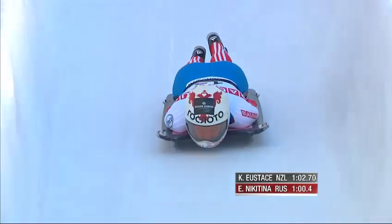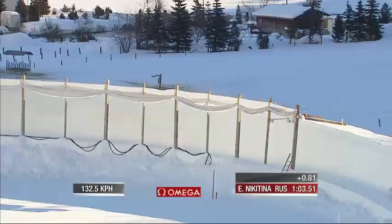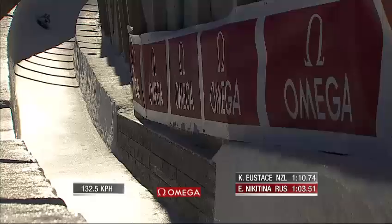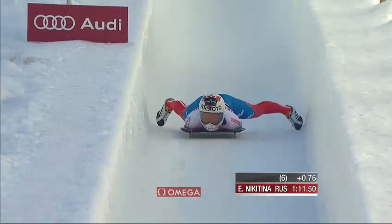at the top. Well, she's had three World Cup starts, a 10th, impressive on her debut, 13th next time out. Oh yes, and she won, didn't she, the last race in Igls, Austria, going away from the field by some margin. Well, 6th position, 1:11.50, something to work with.